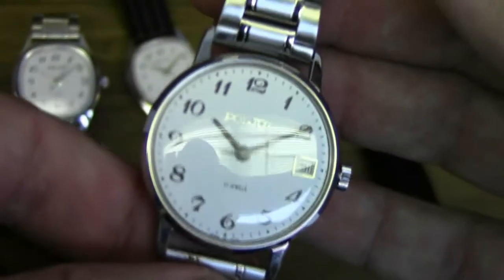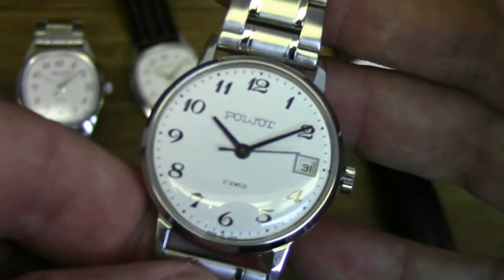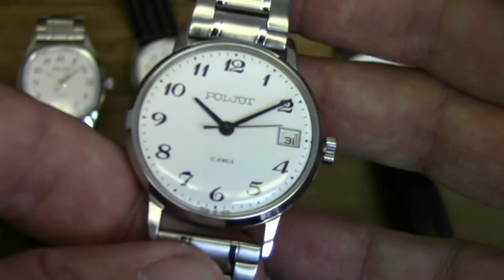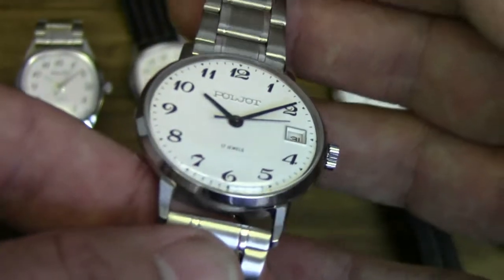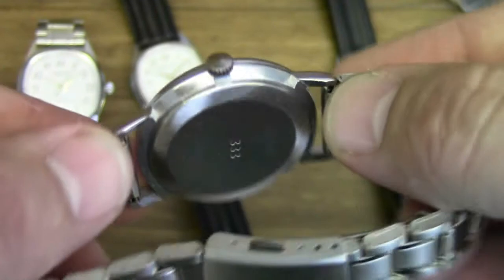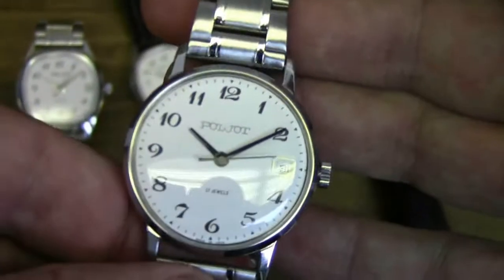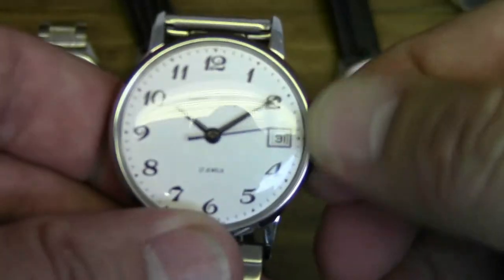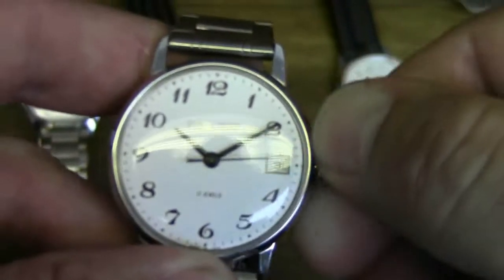Now, there's a lot of information here, so I'm going to ramble a bit. I apologize from the beginning for that, but I want to try to make sure I cover all the information you need about these fantastic timepieces that you absolutely have to have in your collection. First of all, there are three different styles. There's this very classic vintage round style that we have.